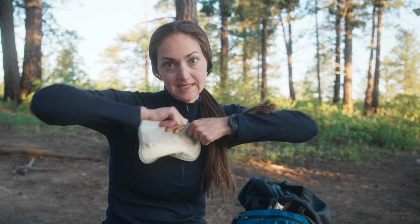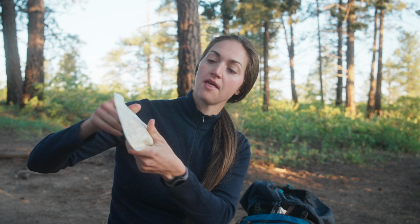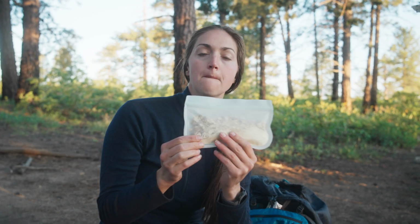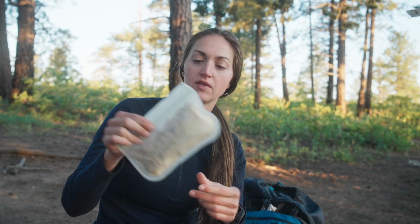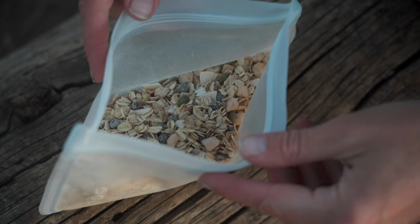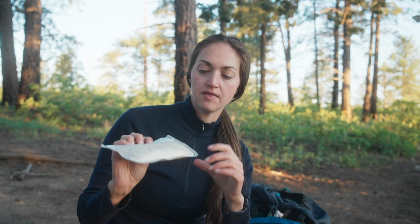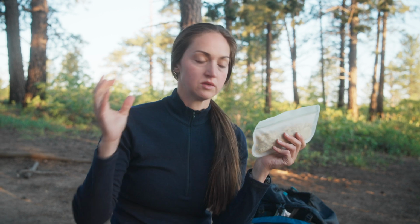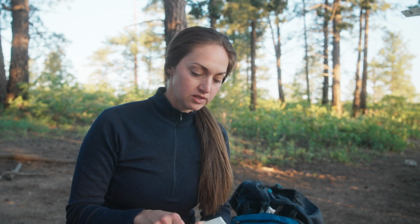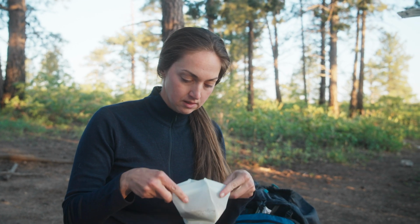Now for breakfast, I brought this, which is muesli. Is that how you say it? Muesli? There is basically oats, nuts, some dried fruits in here, and then I put powdered milk as well. So I'm gonna pour this into a bowl, pour some water in here, mix it all together and let it soak for at least like 10-15 minutes. Make some coffee, maybe start packing some stuff up, and then come back and eat this. So it's gonna be really good. It's cold soak and I'm excited about it.